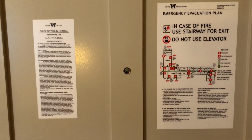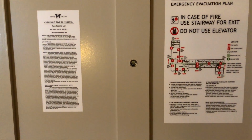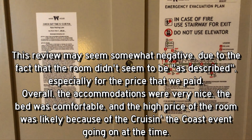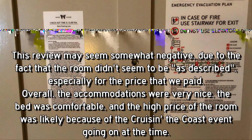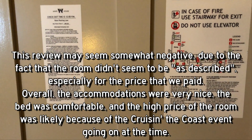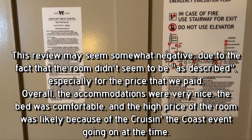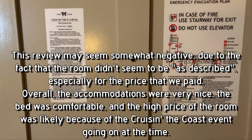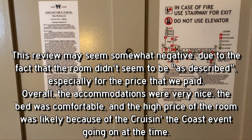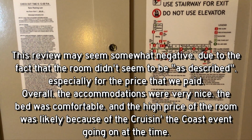So this is our king suite at the White House Hotel, and at this point I'm not sure whether we're going to be able to get any other parts of the hotel on video, because there seems to be some kind of a wedding party going on here, so I'm not sure if I'm going to be able to video around the grounds. Hopefully I'll be able to at least get a shot of the front of the place. But this is our king suite, and I gotta say I'm a little disappointed for what we paid for this place.